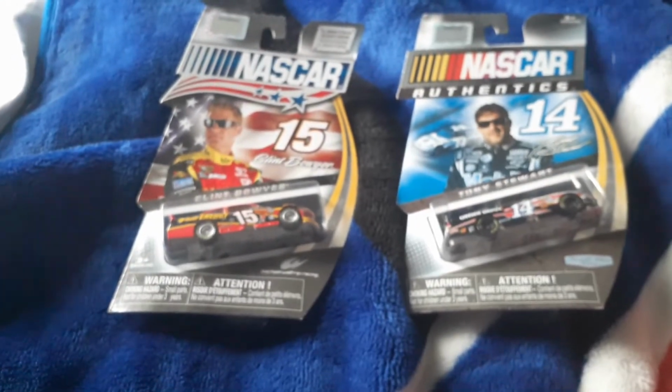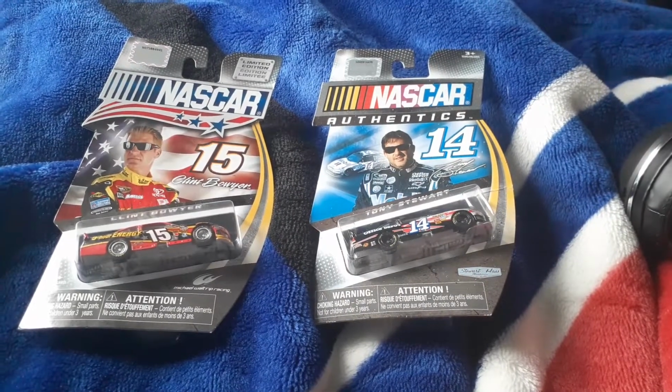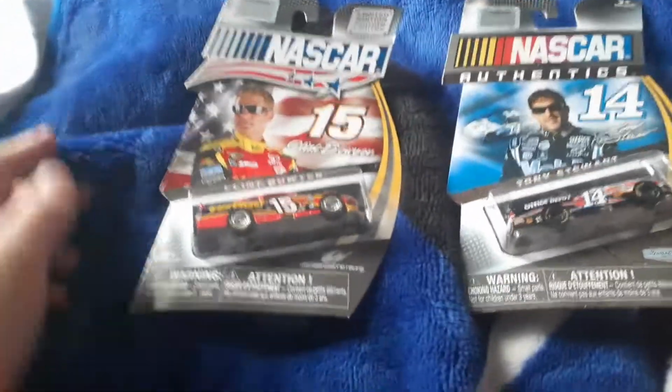Anyways, these two cars in question are Clint Bowyer's number 15 Patriotic 5-Hour Energy and Tony Stewart's Mobil 1 car. So we're going to start off with Clint Bowyer.